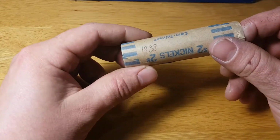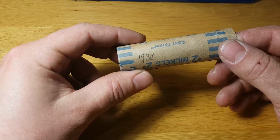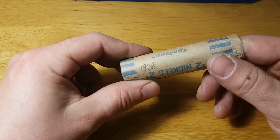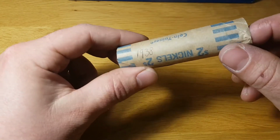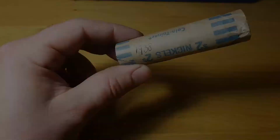finds we have. So I didn't fill any rolls, but I came pretty close to some of them, and I was able to add a roll, so that makes me pretty happy. 2 coins for the 1938, so those are awesome finds, and I can't believe we were able to find that. That was fun. And so let's just fill this roll now. It'll take a while, but I need 38 more.